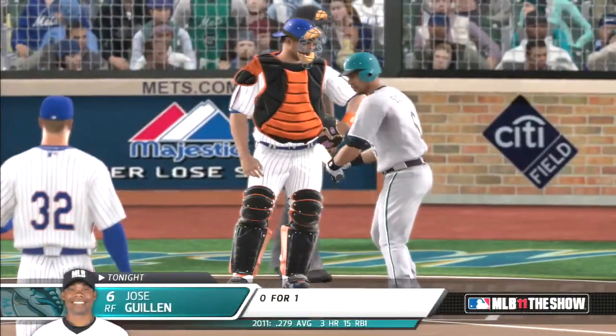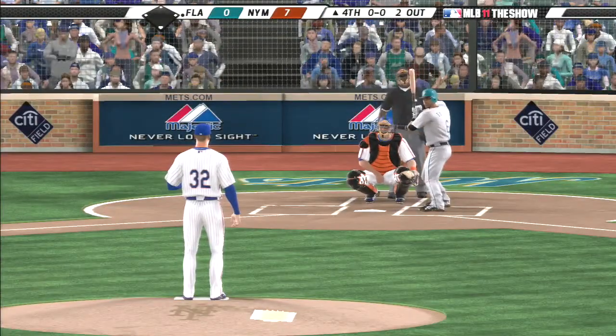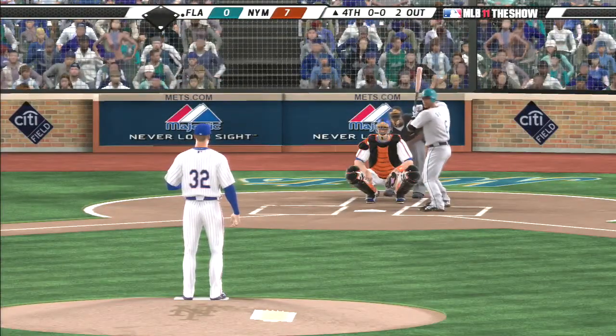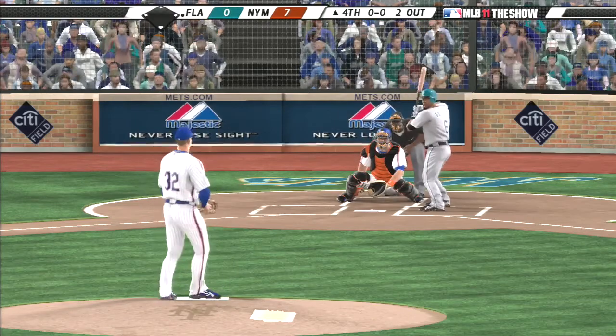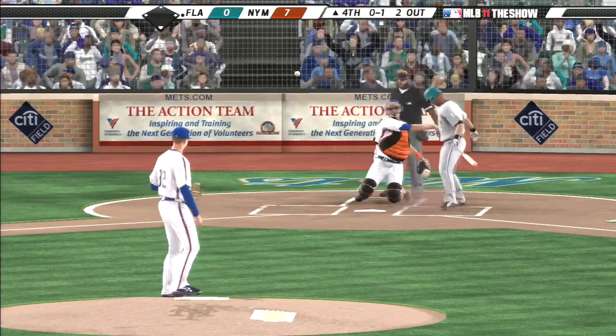Jose Guillen will step in. He's 0 for 1 thus far. Watches a fastball right there for strike one.